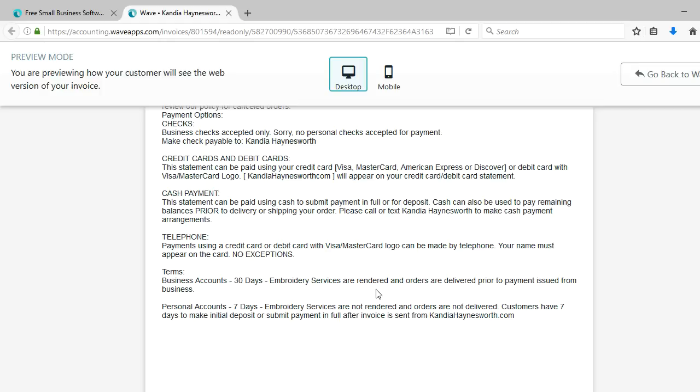However, on personal accounts, it's 7 days. Embroidery services are not rendered in 7 days, but you have 7 days to submit a deposit or pay the amount in full, okay? And again, it does state that the embroidery services are not rendered, okay, and orders are not delivered. Customers have 7 days to make the initial deposit or submit payment after the invoice is sent from KandiaHaynesworth.com. And this pretty much sums up everything that I have been stating in regards to contracts.